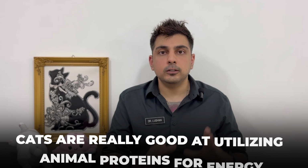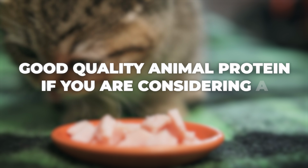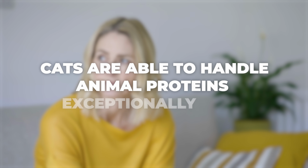In fact, in case studies, it takes experimental dosing of individual amino acids to extremely high levels before cats actually experience any signs of toxicities. This boils down to cats are really good at utilizing animal proteins for energy, and therefore they should be fed good quality animal proteins if you are considering a homemade diet. In addition, you should not worry about the high amounts of animal protein typically found in a homemade diet because cats are able to handle these exceptionally well. With that, I hope you do have a slightly better understanding of your cat's protein requirements.